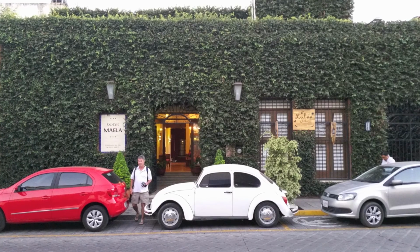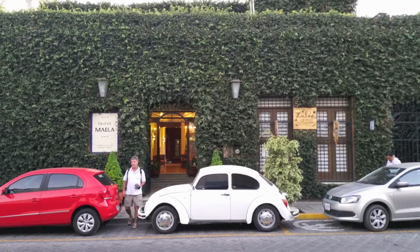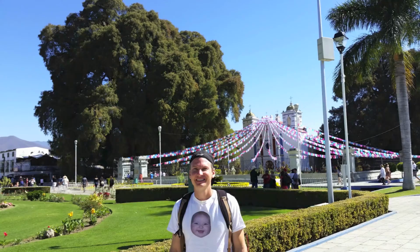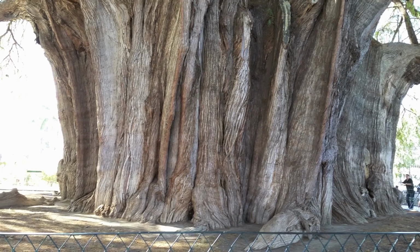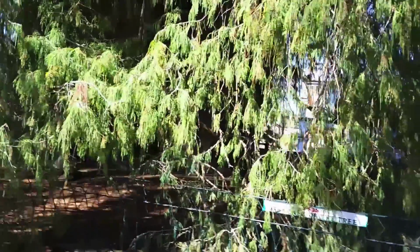Here we are the next morning at the Hotel Mayella, and we're not going out in the Ford Explorer today. We decided on a tour bus. We're going to take an all-day tour, and the first stop is the Tule tree in neighboring town Santa Maria. And you can see how big it is compared to that big church, and you can see how small the people are next to it.